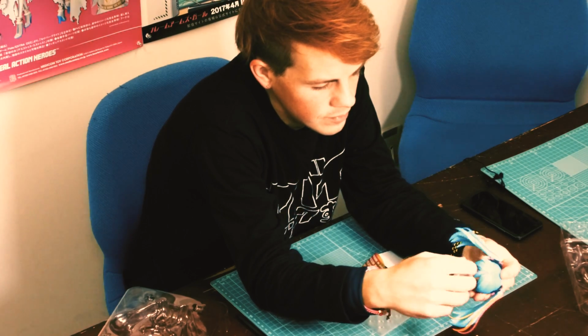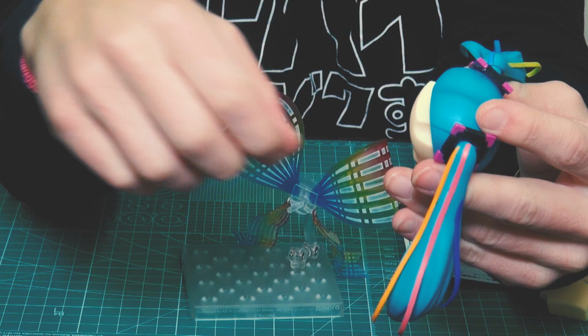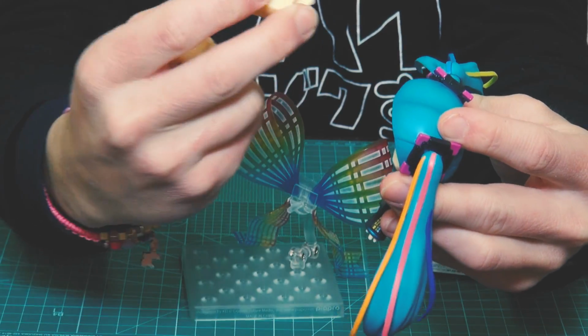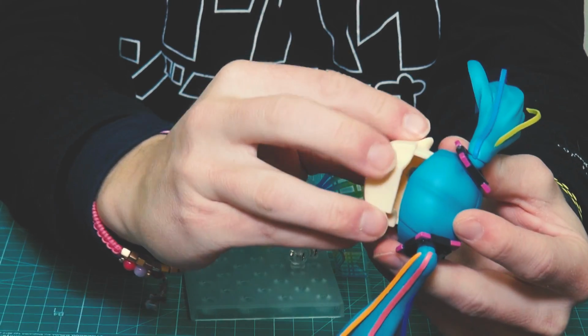Yeah, in my experience, changing Nendoroid faces out is really easy. You just slide the bangs right out. There we go. And then the face itself. See? Like so. Painless. Very easy. And then slide it back in.